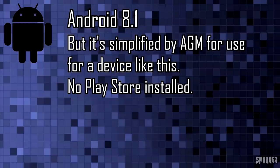Combining the specs plus what we know of the OS so far, it will just do the job if you need it for work and nothing else. We will be having a look at the OS just to see how simplified it actually is.